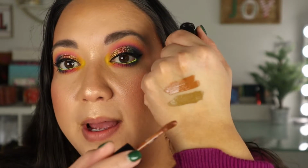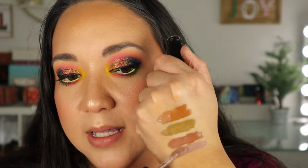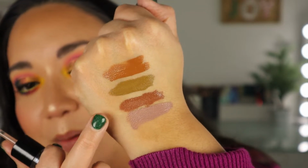And then there's Kalina, which I feel like this is more of a mauve toned brown. Yeah, it's more of a mauve toned brown. And the last one is called Diana, which is like a cool tone, grayish purple lavender shade. That's super cool tone. Like, look at these shades. They're so unique, so different. I think I'm going to go with Kalina. I think that's the best one for this look.